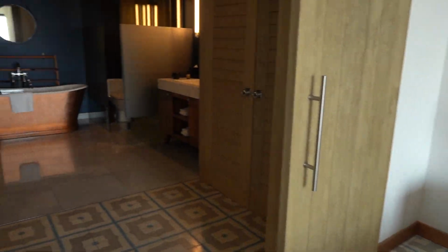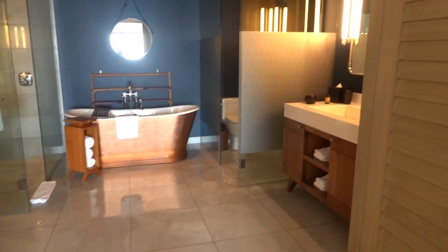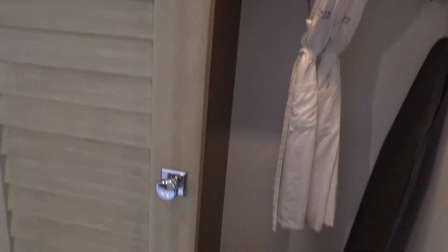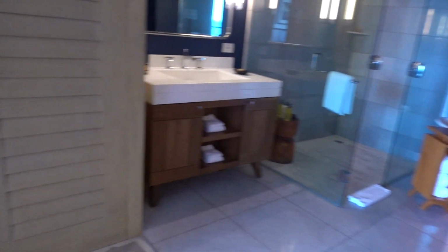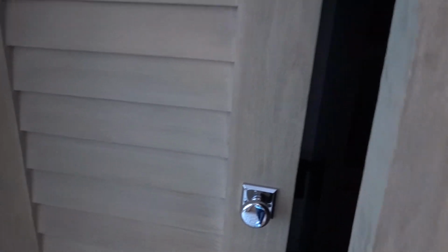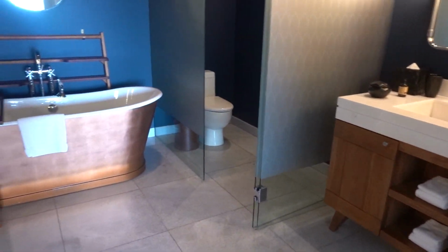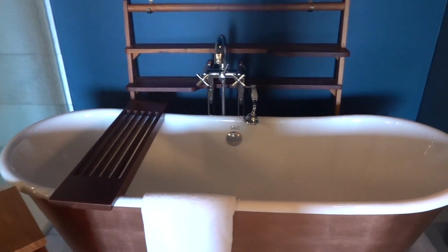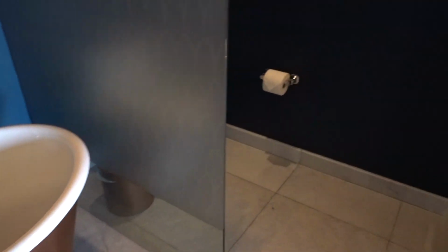Then, this side is our bathroom. Ito yung cabinet nila. Cabinets. And may dalawang sinks. Yan, at saka dito. Then, shower. And then, bathtub. And then, the toilet.